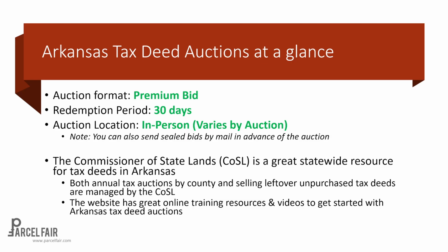And their website has great online training resources and videos to help you get started with Arkansas tax deed auctions and all the different nuances and things that may go about in the auction. So I highly recommend, if you're going to get involved in the auctions and go in person, that you take advantage of the COSL website and their resources.